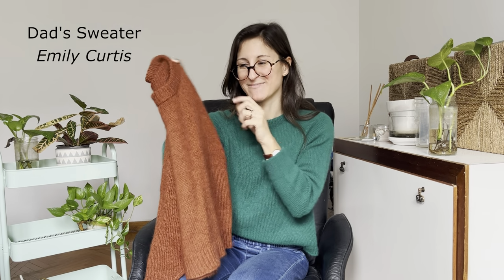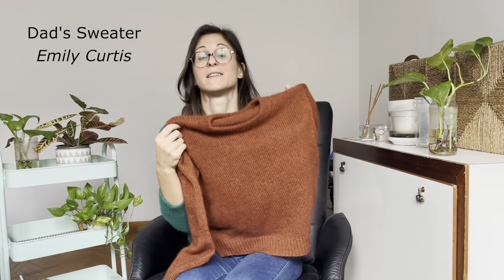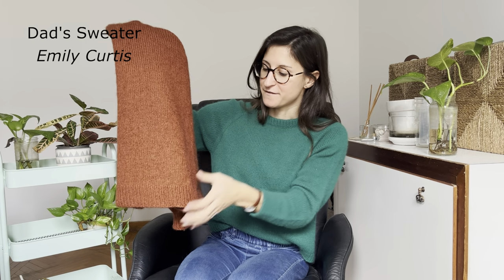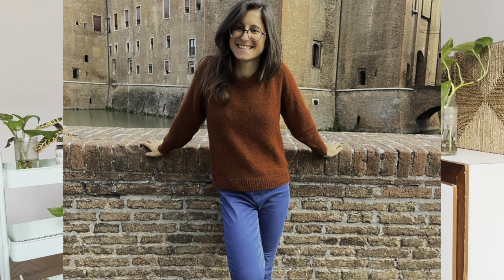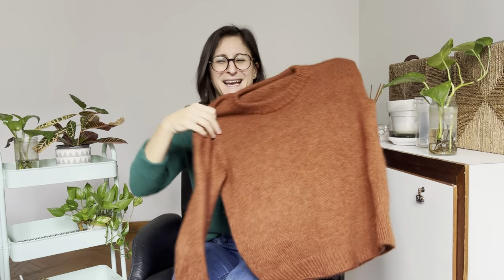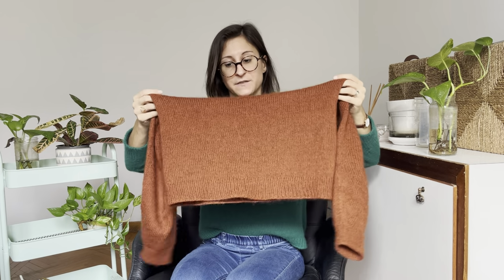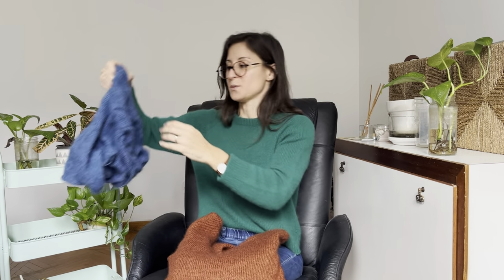So the finished object, which I love, I think this is one of my favorites that I've knitted this year. It fits me very well and very comfortably. It's not too oversized, but I did notice that I skipped a few increases. So the bust circumference of the finished garment is a little bit smaller than the intended pattern. And I noticed that because I went to start a new dad's sweater.